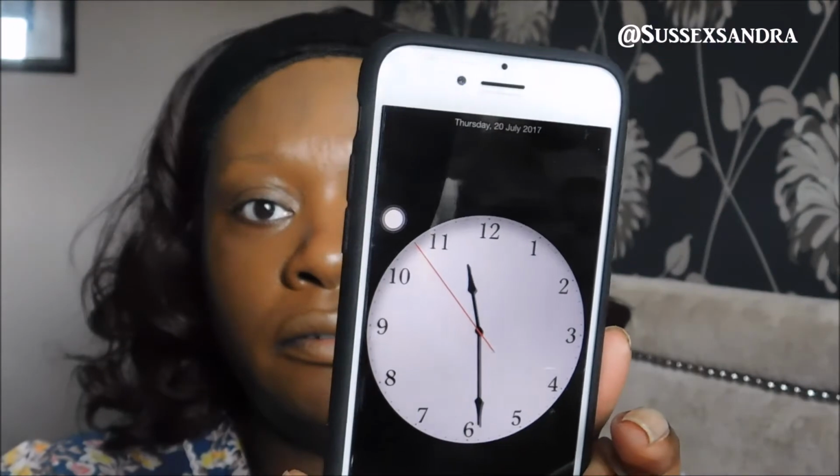Time now, so it's coming up to 11:30. So that's the check-in. So hopefully I'll be checking in again about 5 o'clock maybe. We'll get a good idea then of how the primers have performed on my very oily skin.